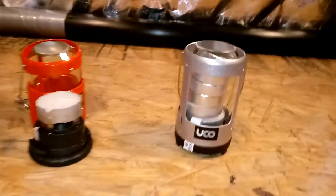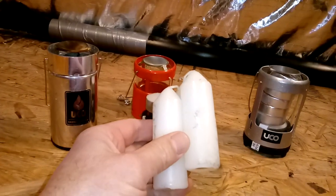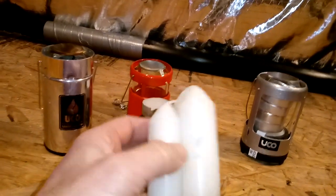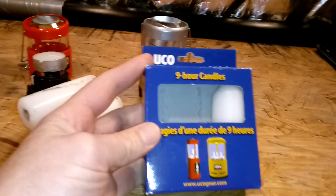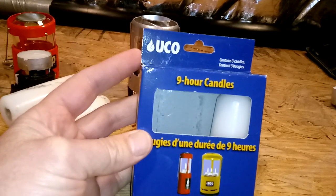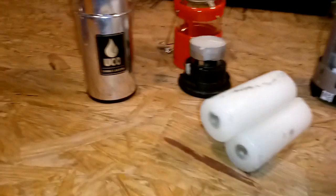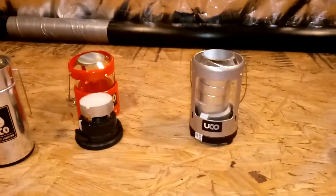The other reason I like the mini the best is these you have to buy from UCO. They're a little bit pricey. They come in a 3-pack like this, and I forget how much it is for the 3-pack. It's not super expensive, but it's nowhere near as cheap as the tea lights, which is why I buy the ones with the tea lights.